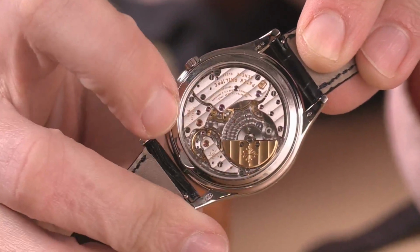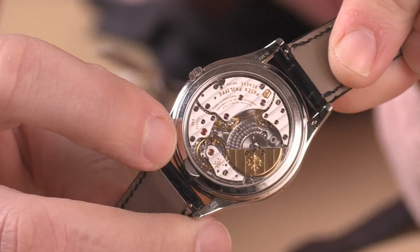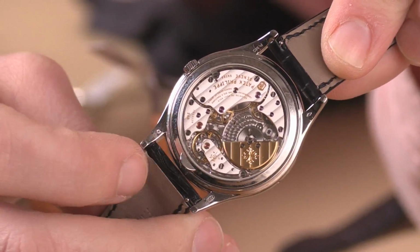You get the open caseback vista of a manual wind and the thin profile of a manual wind, but with the convenience of an automatic. And that is the advantage of a micro rotor automatic.